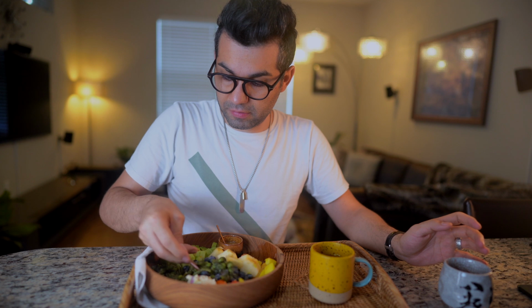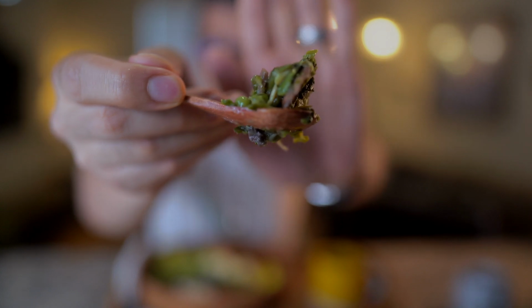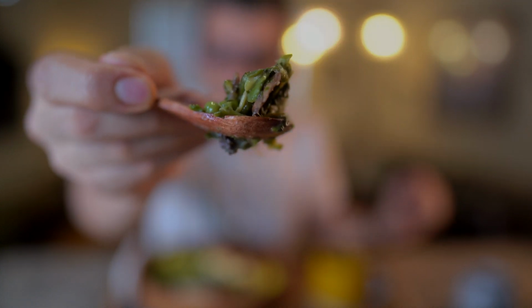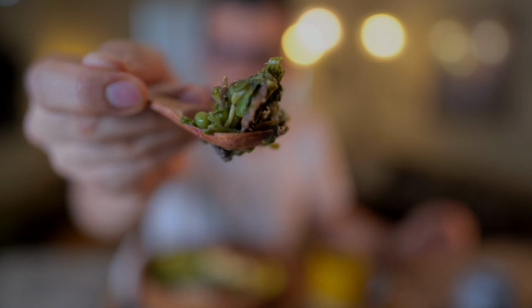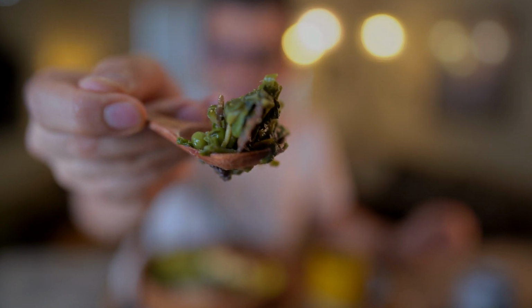Amazing. Let's have a little bit of our greens. Oh. These greens. Is it in focus? These greens are just heavenly. Heavenly, heavenly, heavenly.